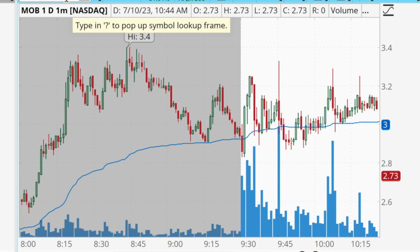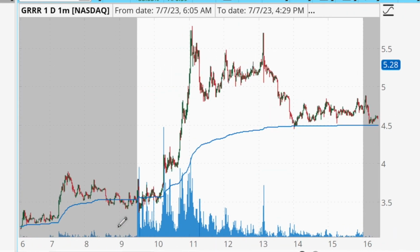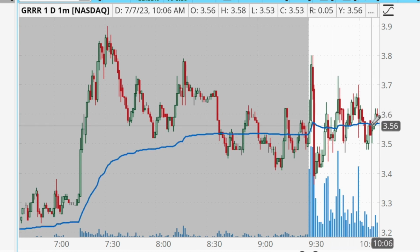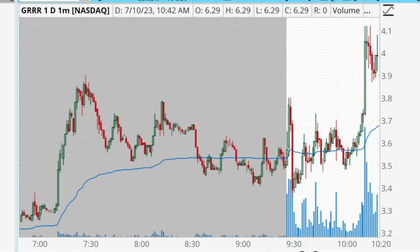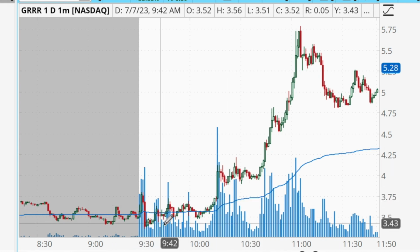There was a big comparison here between MOB and the price action that we saw in GRRR on Friday. If we take a look at the price action from Friday, we can see this was a very similar move in pre-market. Then at the market open, it trades sideways, kind of just chops around the VWAP until about 10:15 in the morning, where it starts to finally break out above those pre-market highs. And it ramps all the way up to a high of $5.79. So that ended up being a big runner following that consolidation period that we saw at the market open.